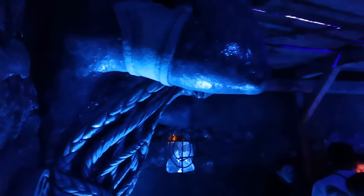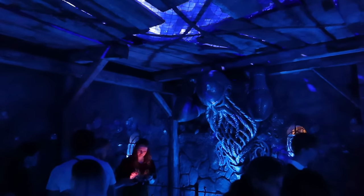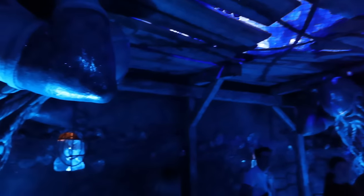Love the ambience of this indoor queue line here for Wodan. Love how these are kind of holding up the ceiling to stop all the stones collapsing.